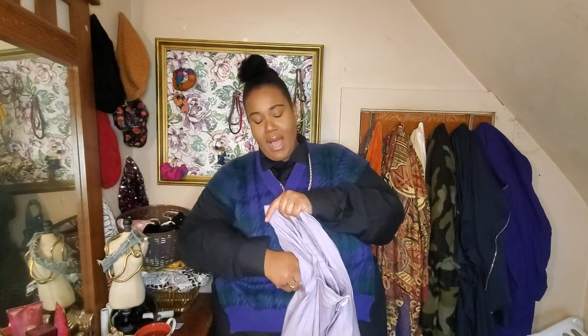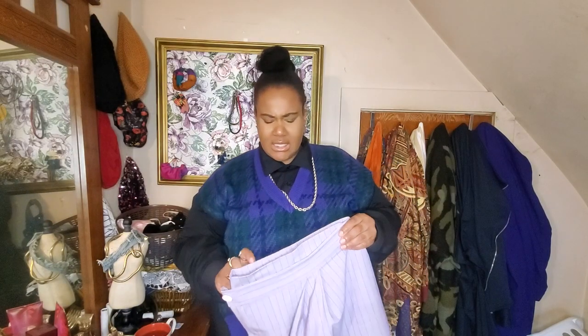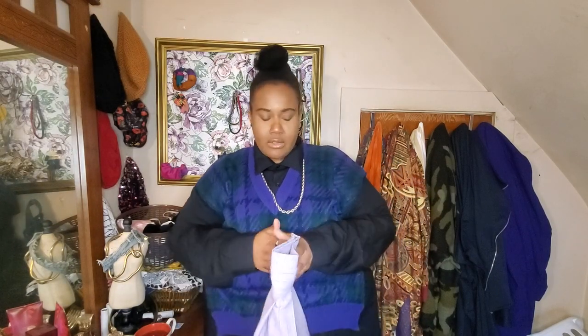So these are cute little shorts. So cute. They have pockets. They have a nice cute little flare. Again, I will be wearing these again, if I could get me some brown tights. Oh wait, that's going to be cute. Going in no specific order.